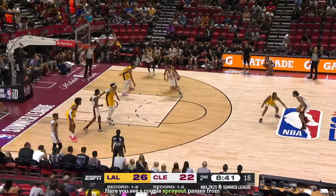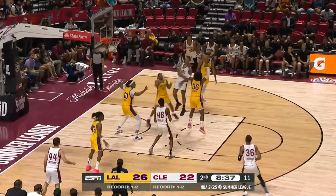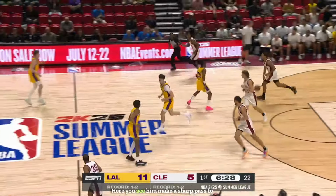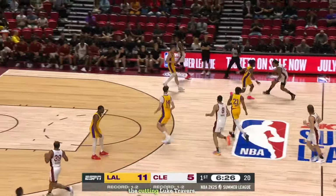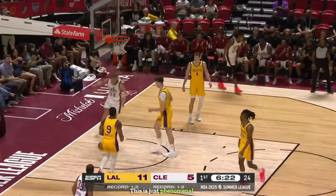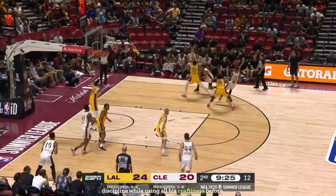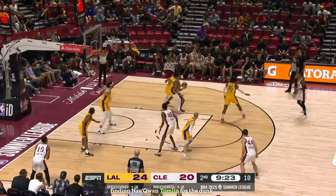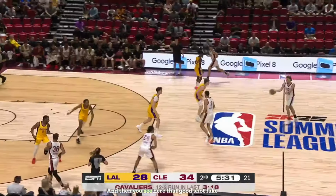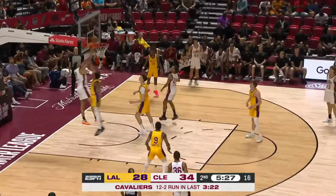Here you see a couple spray out passes from the paint for quality three-point looks. Here you see him make a sharp pass to the cutting Luke Travers. This is just phenomenal right here. Shows all the patience and discipline while using all his craftiness before finding Naquan Tomlin for the dunk. And then you see here that good shot fake followed by the alley-oop toss to Pete Nance.